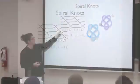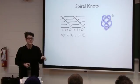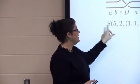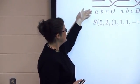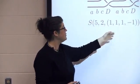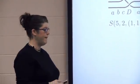A spiral knot is something that will use all the letters in order with some capitalization, and then it'll repeat that chunk over and over again. So in spiral knot language, we call this S spiral, 5. There's 5 strands. 2, because the repeat happens twice, over, over, over, under. Okay? So that's just fancy language for this particular spiral knot.